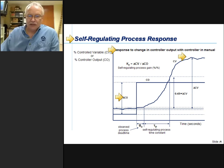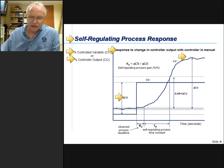This plot here is in terms of percent controlled variable and percent controller output, because the PID algorithm works in percent, even though what you see on the interface and even in configuration is the process variable in engineering units and possibly the controller output in engineering units. The PID algorithm works in terms of percent, the scale of these signals, so you need to be mindful of that in any tuning calculations that you might do manually, or just to understand what's going on in terms of calculations that are being done automatically for you.